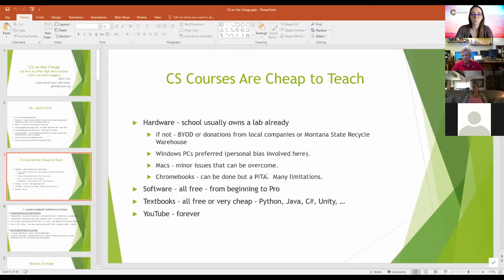I use Windows primarily. Kids that come with Macs, I tell them they're on their own. They can figure stuff out. We use Chromebooks. I don't do Chromebooks. They're absolute pieces of junk. The software I teach with is all free, everywhere from kindergarten to my advanced senior kids. It's all free software. I pay for nothing.